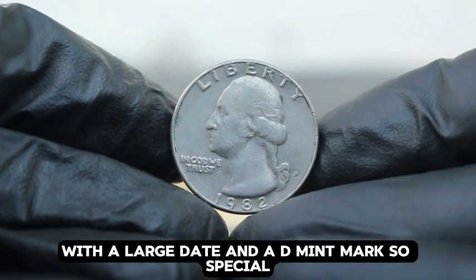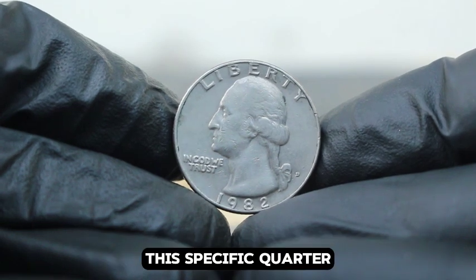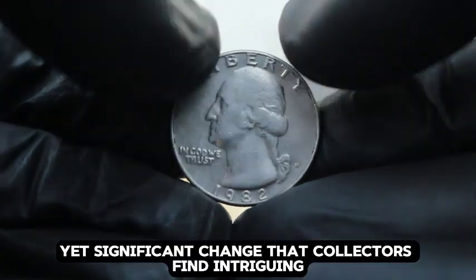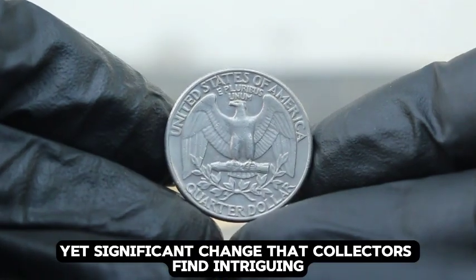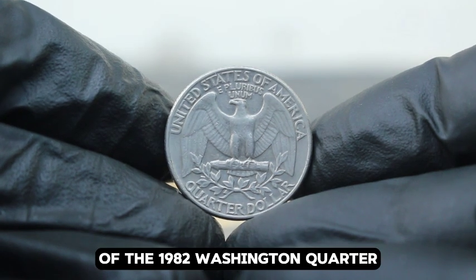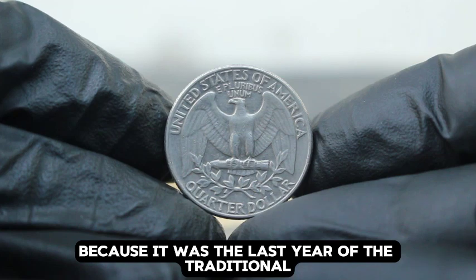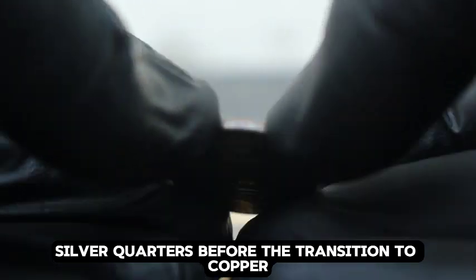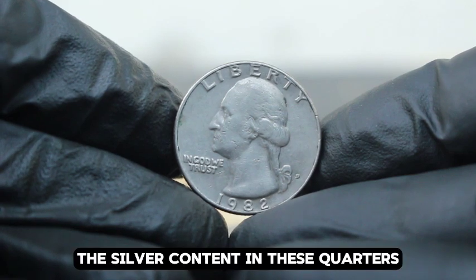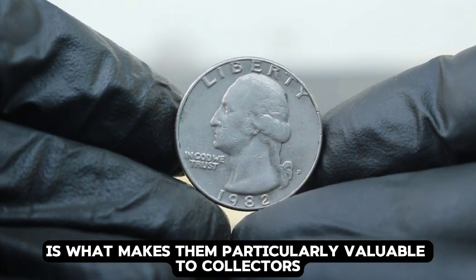First, let's break down what makes the 1982 Washington quarter dollar with a large date and a D mint mark so special. The D mint mark indicates that this coin was minted in Denver. This specific quarter features a larger date than its predecessors, a minor yet significant change that collectors find intriguing. To understand the value, we need to consider the context of the 1982 Washington quarter. This year is significant because it was the last year of the traditional silver quarters before the transition to copper-nickel-clad coins in 1983. The silver content in these quarters is what makes them particularly valuable to collectors.